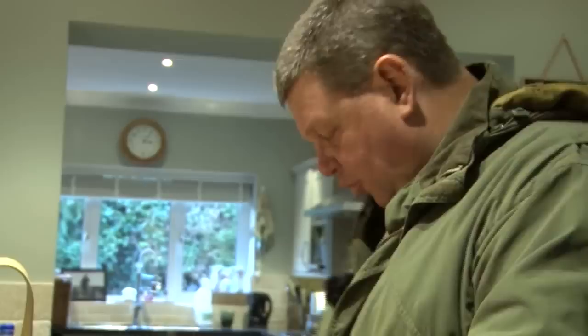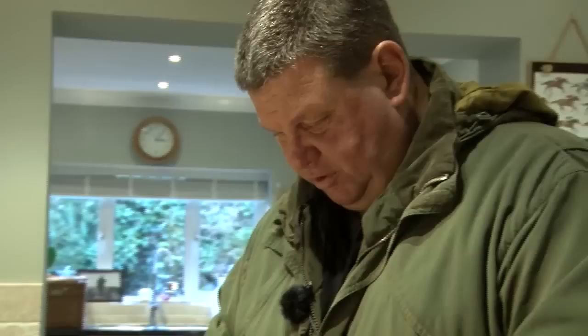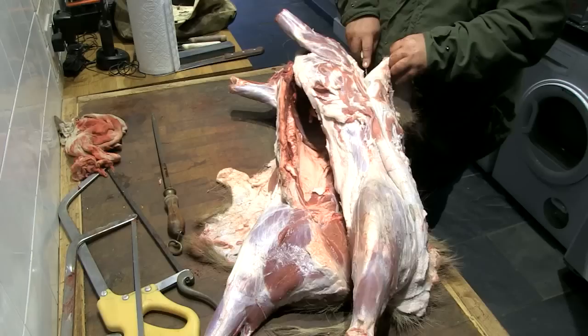We have a few joints and bits and pieces for home, and then we use all of the four quarter meat for sausages. We've got a guy that makes some fantastic sausages for us. He's a butcher, and he makes them to a traditional sausage recipe. Obviously we used to make thousands of pounds of sausages in the shop, but I haven't got the facility to be able to do that anymore. So this guy makes it for us, and they do a fantastic job.